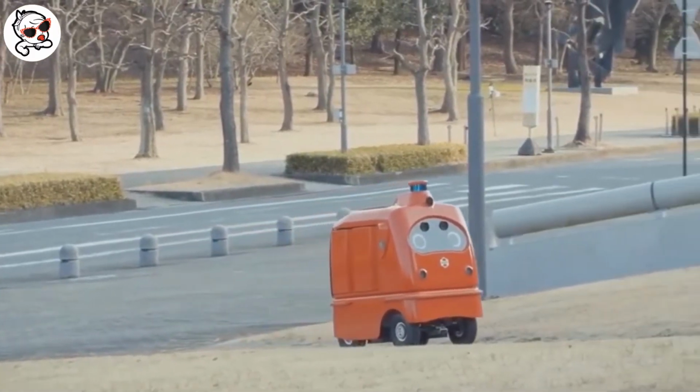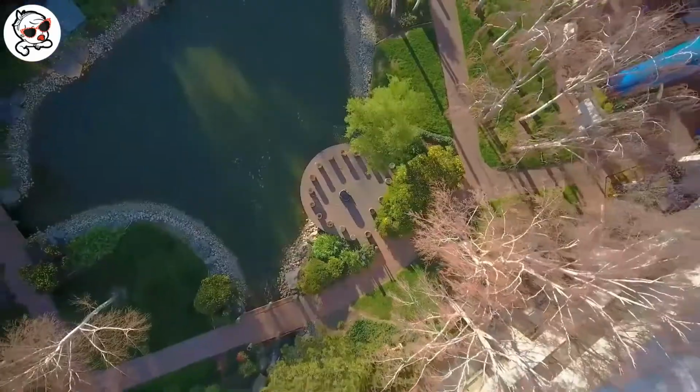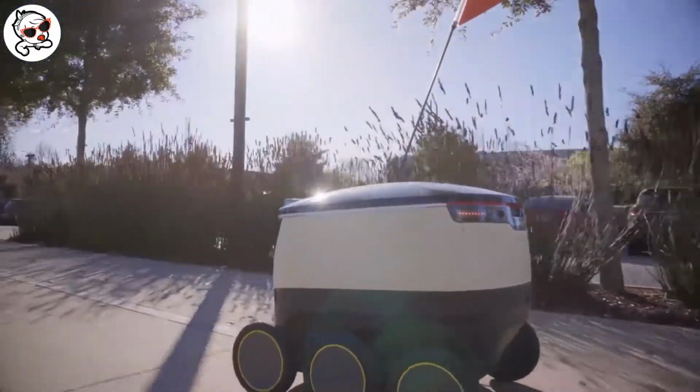One reason for the sharp rise in delivery robots is consumer demand for quicker deliveries. The market for self-driving delivery robots is still developing. However, the need for delivery robots is rapidly increasing.